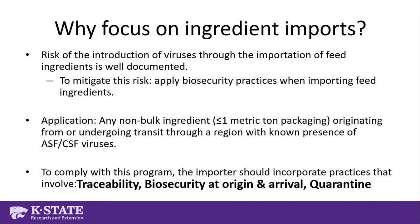So that's what I'm going to talk about now, what we are doing in this area of feed ingredient import. Why should we focus on ingredient import? The risk of introduction of viruses through the importation of feed ingredients is very well documented. We can see papers showing that a virus can survive for a certain period of time in a substrate or in a package, or somehow survive in certain environments. To mitigate that risk, we need to think about applying biosecurity practices when importing feed ingredients from those ASF, CSF affected areas. As a beginning for this project, we are targeting non-bulk ingredients. So we're not talking about grains or soybean meal. We're talking about packages of vitamins, amino acids, minerals, some enzymes, and other feed additives that are brought to the US from ASF, CSF affected countries.